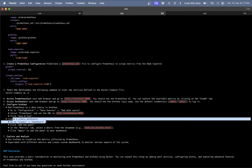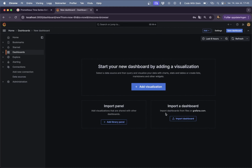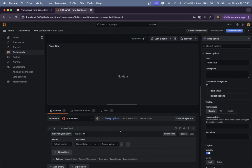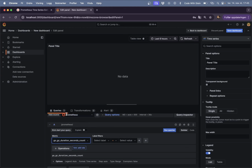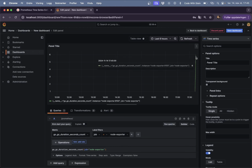Next step then is to create a simple dashboard. So we can probably click this one. Import or add new panel. That's probably add library panel. No, nothing there. Add visualization. Prometheus. Okay, so we can't see anything there yet. Let's try this one. Job, node exporter, run queries, and yes, then we see some sort of data in here.